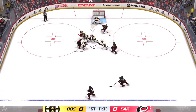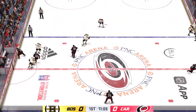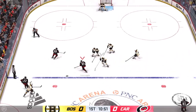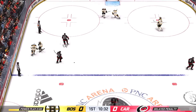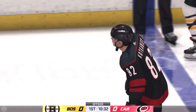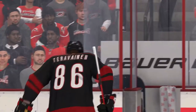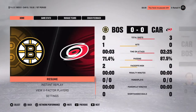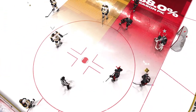From the point. Ow! Oh, he gives up the body on that. Poked away at center by Pesci. McAvoy's taking a nasty whack, and that's going to draw a penalty. And let's see what the call is. The Hurricanes are getting penalized for slashing. The Bruins get their man advantage unit out there for the first time tonight.